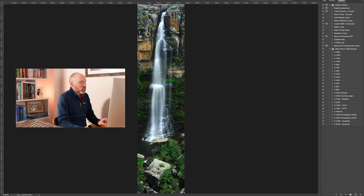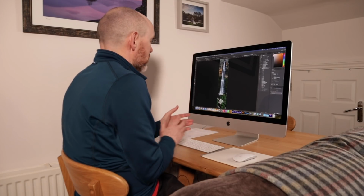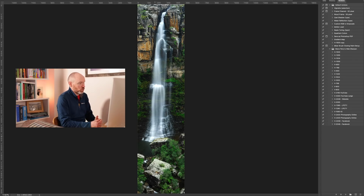In terms of the exposure, the highlights are blown here, and there's areas up here where the highlights are blown, and then down at the bottom. So just be careful with the exposure when you're photographing things like waterfalls, and when you're at the coast or whatever. Just really exposing for the highlights is probably what you need to do most of the time.